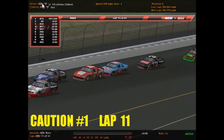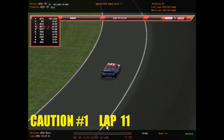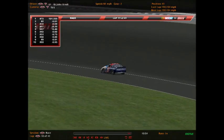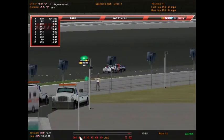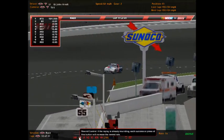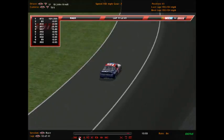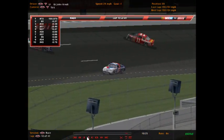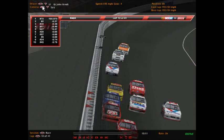Caution number 1 coming out on lap number 11 of this event. And it's John Arndt, car number 6, that's crashed. I thought at the beginning of the season his luck was going to be turning around with this ride, but unfortunately it's the same old luck he did not enjoy, I should say, last season. And it was a 3-car ordeal as they happened in turn number 1 here.